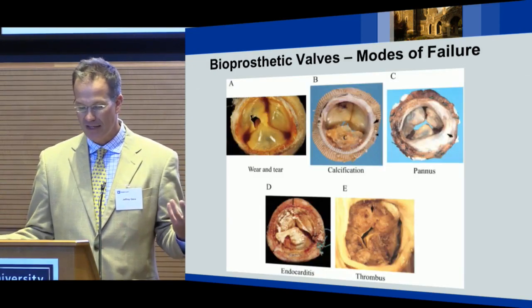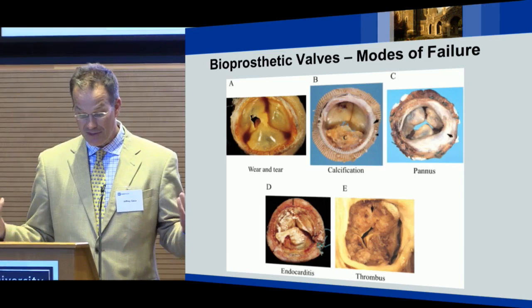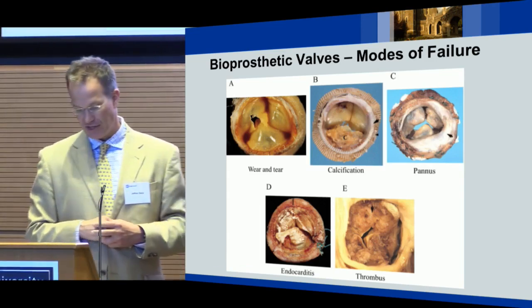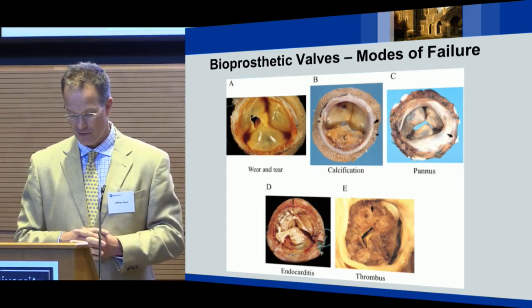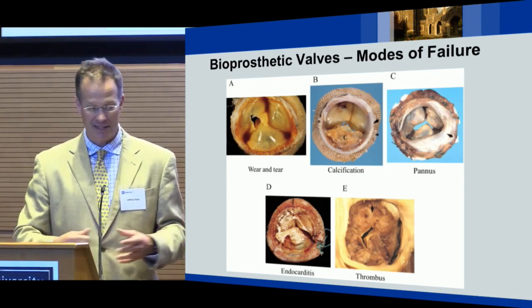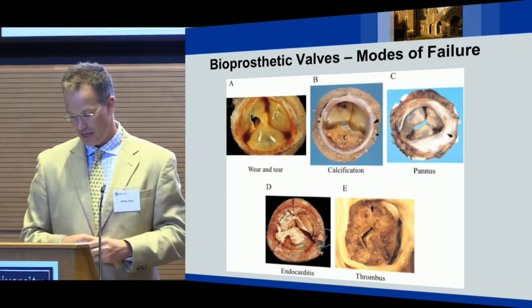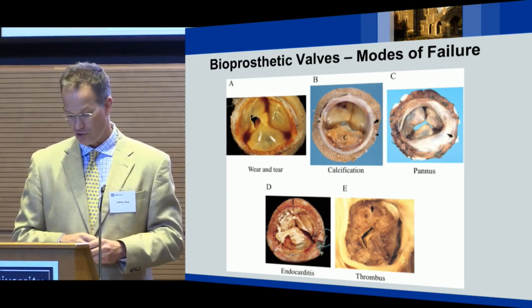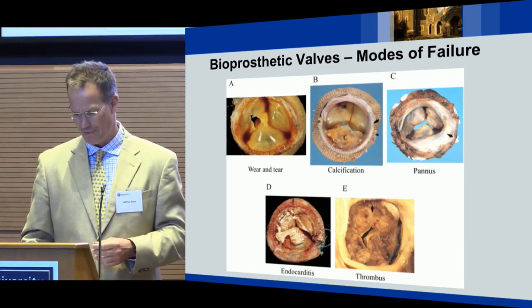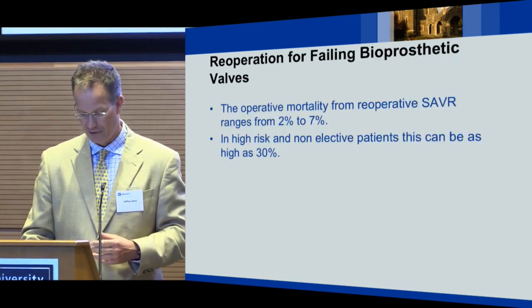So how do these bioprosthetic valves fail? Sometimes they just wear out. They get regurgitant, like in panel A there. There's a hole in the leaflet, severe AI. Calcification, they get pannus, they can get endocarditis, they can get thrombus, and that's what John's going to talk about, either acute or chronic. Obviously, we're not treating anyone with endocarditis with TAVR, but that's how these valves fail.